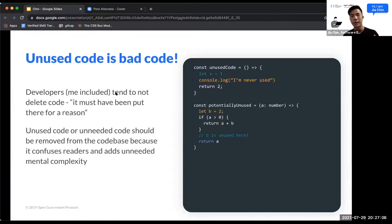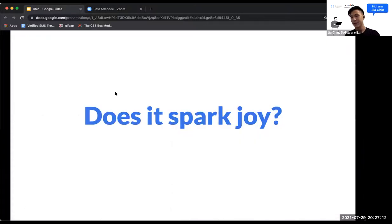So a simple question I like to ask myself when I look at my code is, does it spark joy? It's really simple. To quote Marie Kondo, if it doesn't spark joy, just throw it out. Just don't be afraid, right?